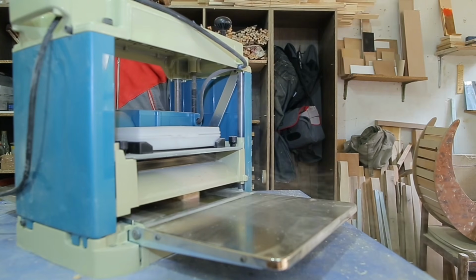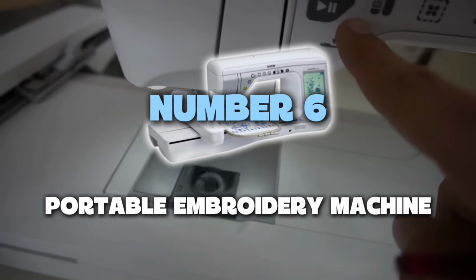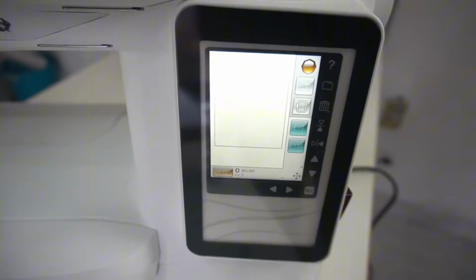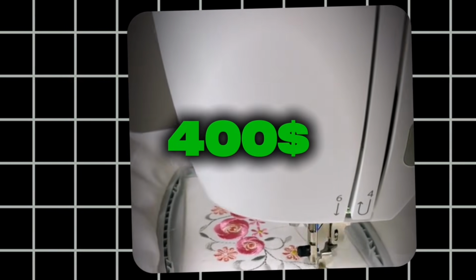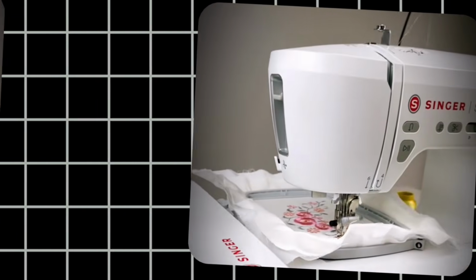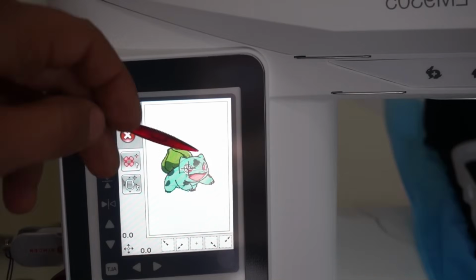Now, let's move from recycling to a machine that will embroider profits into your life. Number 6. Portable embroidery machine. Do you want to get into the textile business without needing a factory? A portable embroidery machine will open the door to this industry. With a starting cost of around $400, it allows you to personalize everything from t-shirts to uniforms with precision that will keep your customers coming back for more.